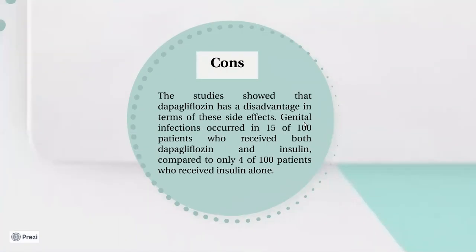Cons. The study showed that dapagliflozin has a disadvantage in terms of these side effects. Genital infections occurred in 15 of 100 patients who received both dapagliflozin and insulin, compared to only 4 of 100 patients who received insulin alone.